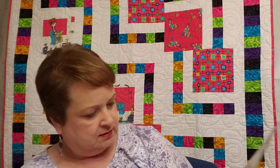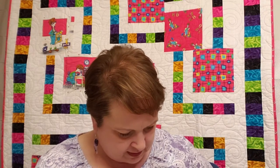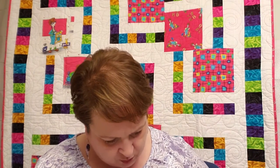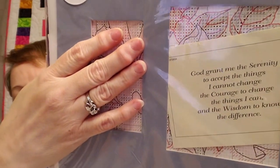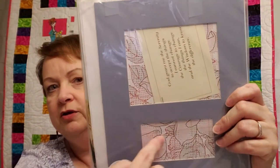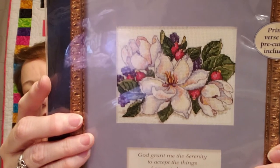And then I picked up this kit. Treasured Thoughts. Can't read the name of the God Grant Me, because it has this little poem, God grant me the serenity to accept the things I cannot change, the courage to change the things I can, and the wisdom to know the difference. And so it comes with that little piece of paper, and it comes with a mat, and you put the paper here, and you stitch the magnolia there.